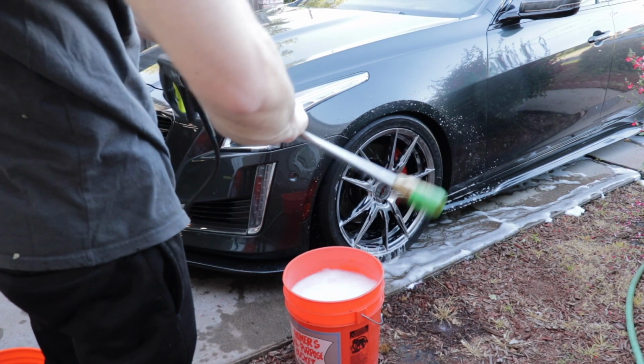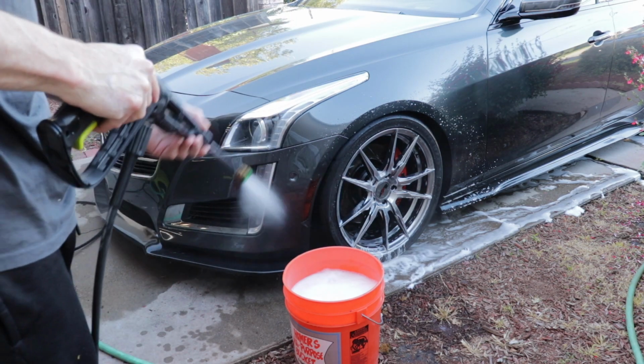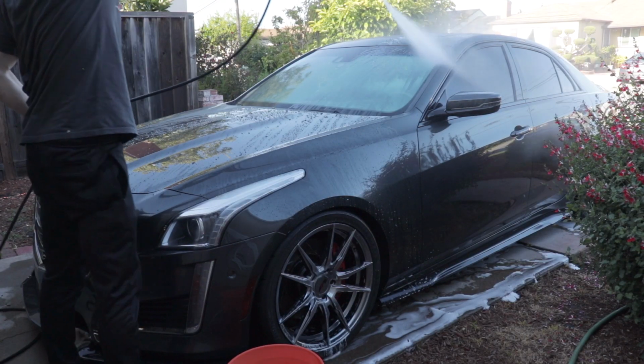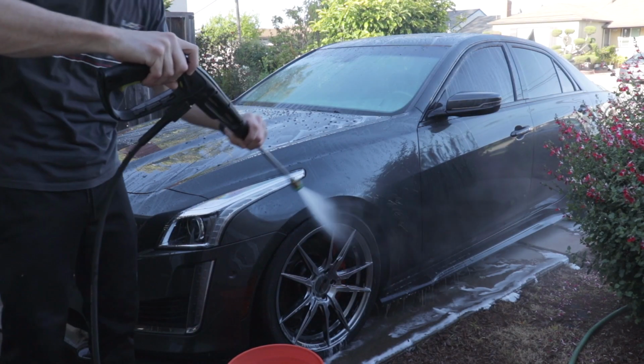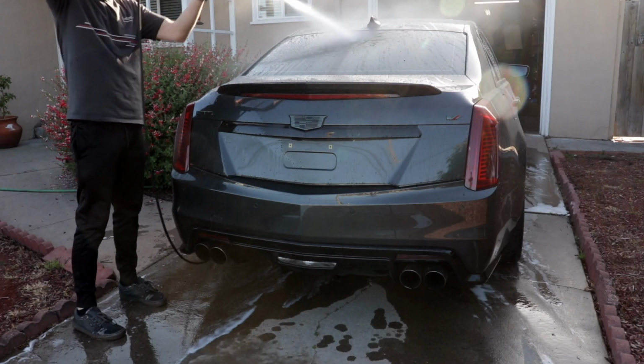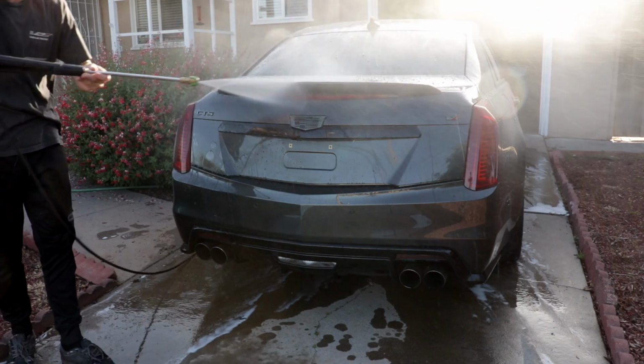Next, I'll switch over to the pressure wand and spray off the wheels, and while I'm at it, I'm gonna go ahead and spray off the entire car from top to bottom to get all the loose contaminants off the car before we soap it down. We always go from top to bottom, assuming the top of the car is cleaner than the bottom, and we want all contaminants to flow downhill.